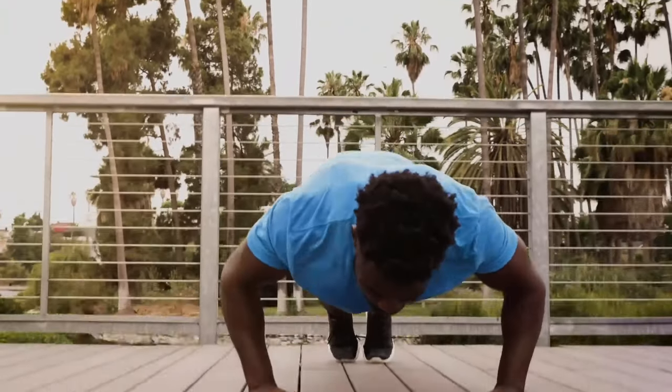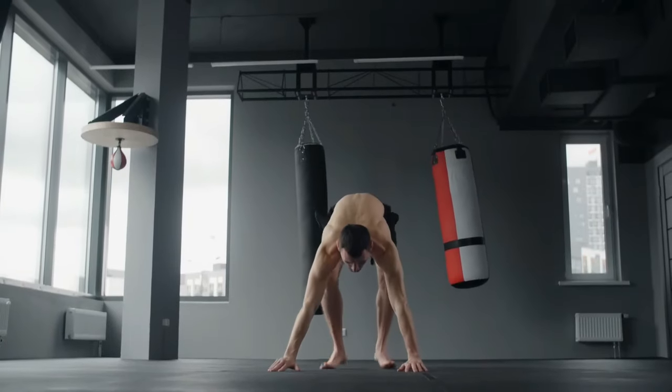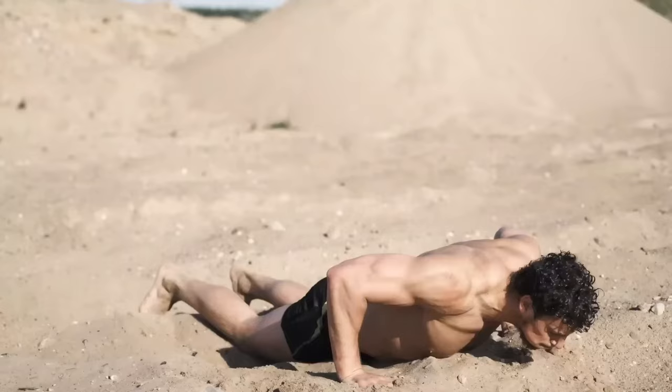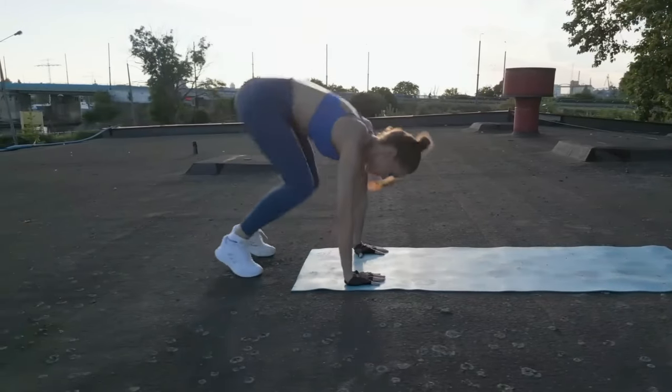Burpees engage major muscle groups, including your legs, core, chest, and arms. As you perform explosive jumps and push-ups, you're not only burning fat but also building lean muscle mass. More muscle means a higher resting metabolic rate, which translates to more efficient fat burning throughout the day.